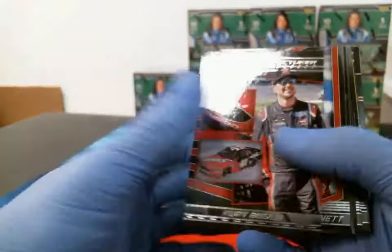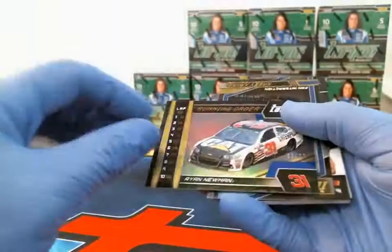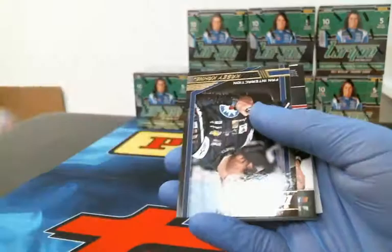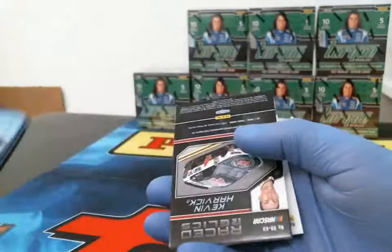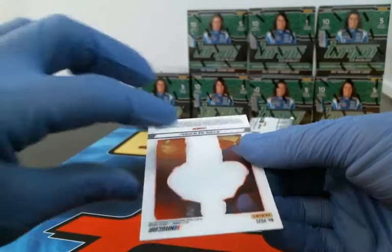All right. Manufacturer marks, Kurt Busch, Michael Annett, Dale Earnhardt Jr., Jimmy Johnson, Casey Kahne, Rusty Wallace, base. We got Ryan Newman, Running Order, 11 of 99. We got a gold, Casey Kahne. And a $4.99 Raced Relics, Kevin Harvick. $49 red, Ryan Newman, Visions of Greatness.